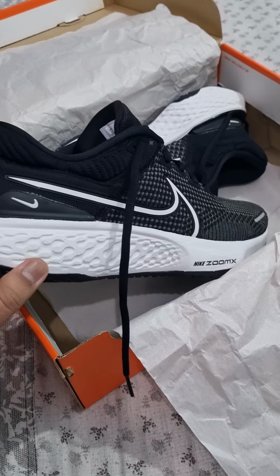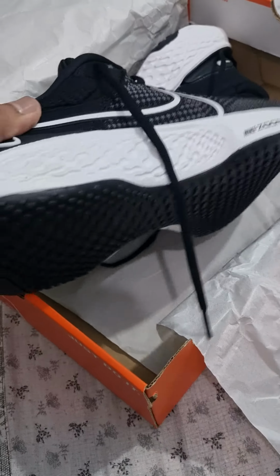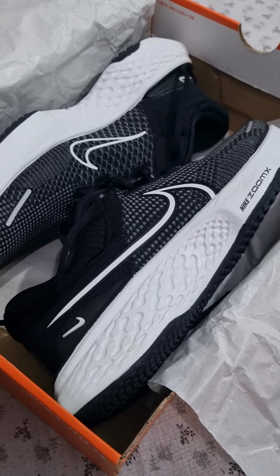They were in my cart for a long time, in my wish list. So do buy Nike shoes from an offline outlet, either a factory store or a normal Nike store.